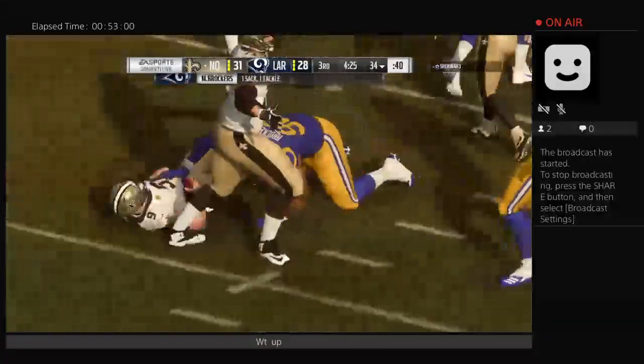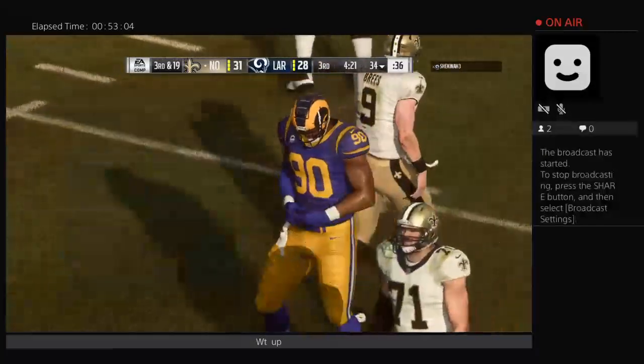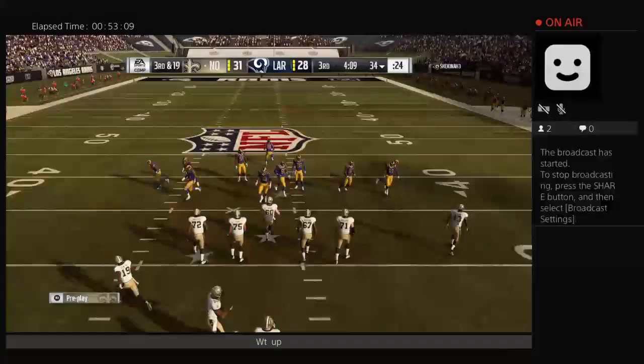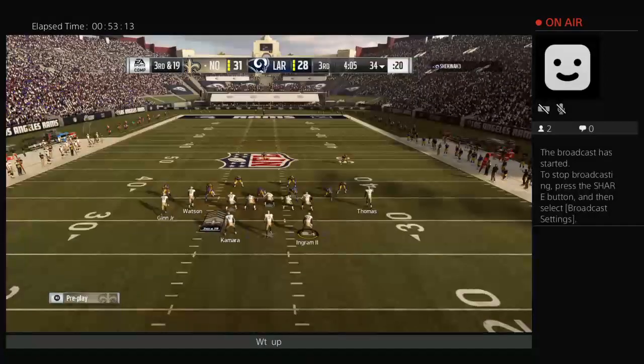And the pressure gets to Brees as he's taken down. Michael Brockers in there to bring him down for a loss of 7. 3rd and long now after the sack of Brees, and the Saints up against it here.